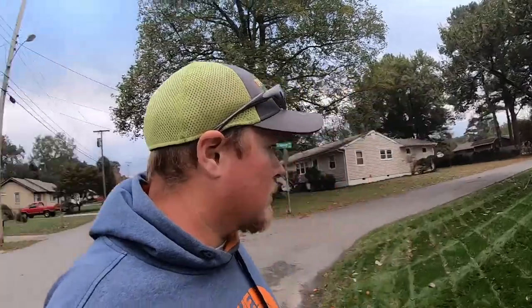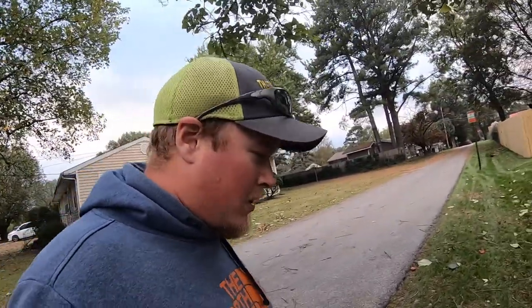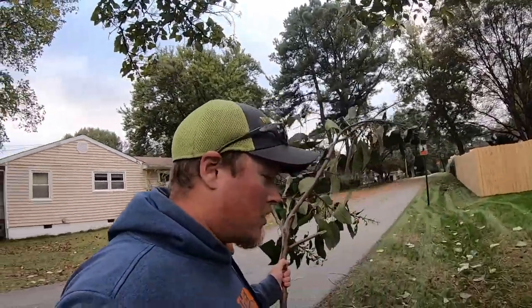So if y'all watched my Instagram post last night, I'm gonna go ahead and pick up this branch while I'm letting my truck warm up. Some of y'all might have watched my Instagram story yesterday and saw that I cut the yard, but I'm gonna go ahead and show it. I do a little, you get to see some before YouTube stuff on Instagram. If you're not following me on Instagram, go check me out.